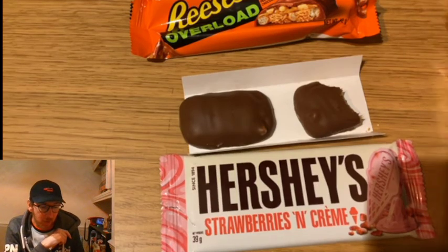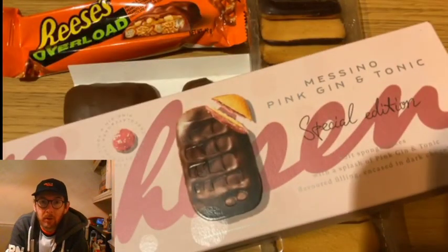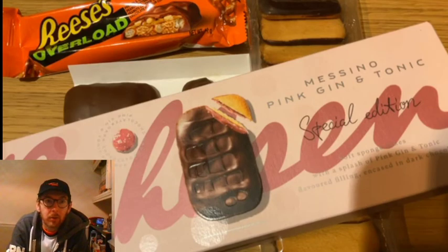But the winner has to be, slightly off camera still, the Bolton Special Edition Pink Gin and Tonic, which I think if I'd taken those to the girls' night we had yesterday for Strictly, I ended up playing a lot of VR, they'd have disappeared in a flash.